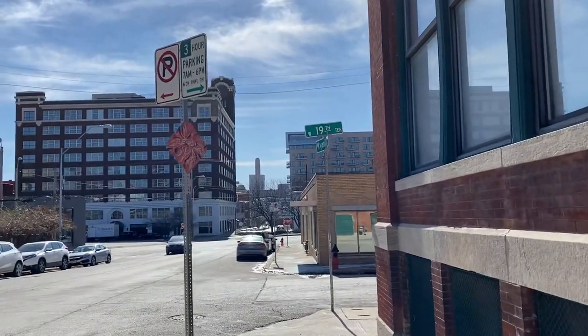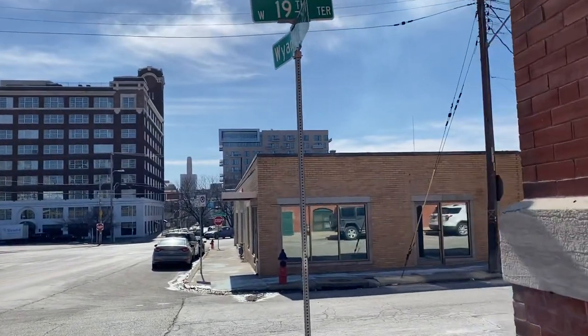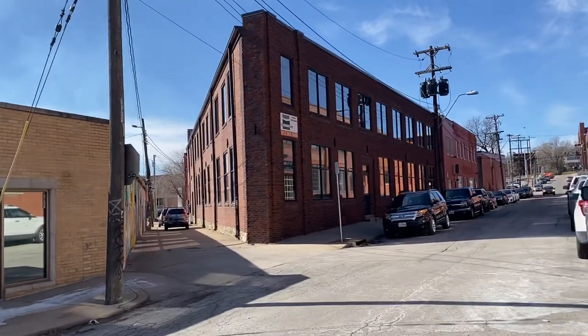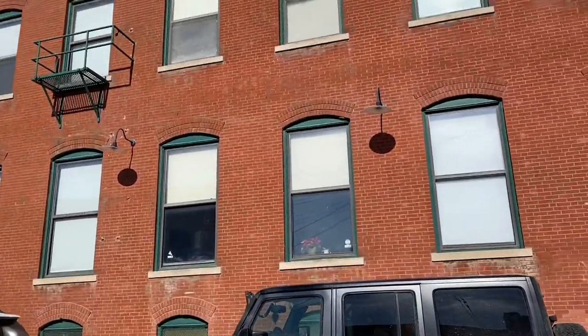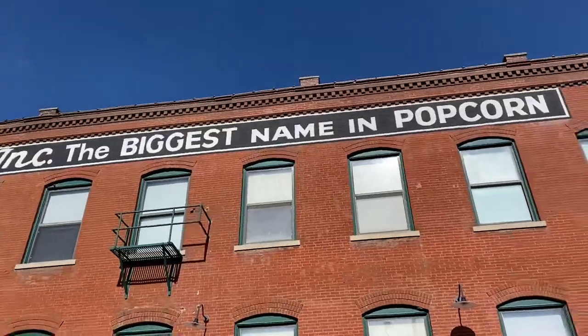We're at 19th and Winnedow. We're gonna make a left-hand turn over here. 19th and Winnedow. Oh, we got a little graffiti alley right here. Let's walk through this graffiti alley. And then we'll make a left once we get to the corner. The biggest name in popcorn. Wow. Manly Inc. The biggest name in popcorn.